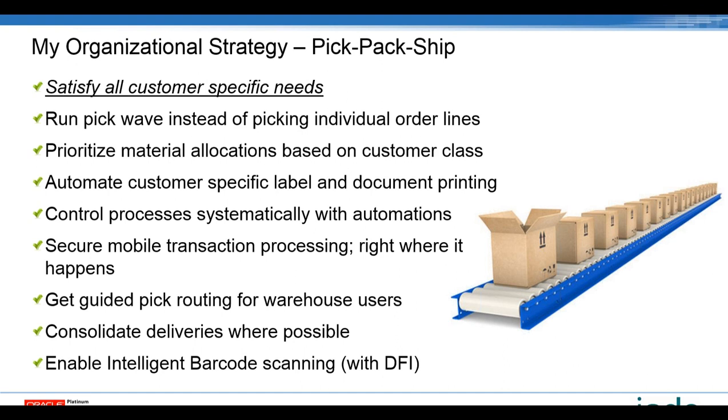Of course, you also want to prioritize material allocations, both based on customer class and earliest schedule date. So you don't want to pick an order with a later schedule date before an earlier schedule date. For example, if you have an order for today and an order for day after tomorrow, you don't want to pick the day after tomorrow order before you pick the order for today. So you want to make sure that your pick wave takes care of that need of your organization.